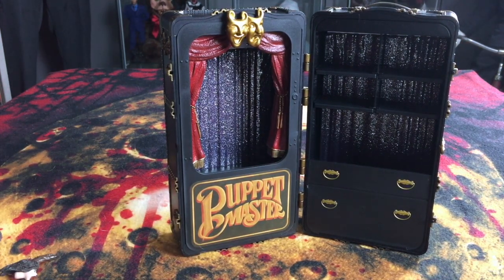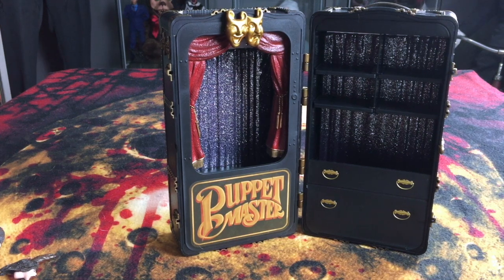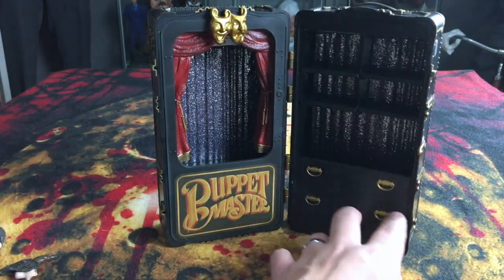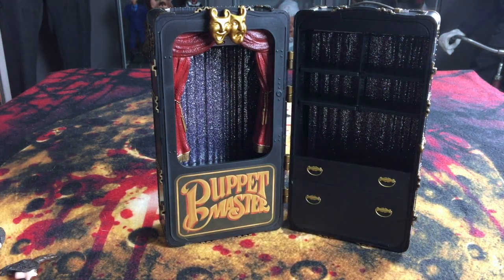NECA, I think you did a great job. I love the trunk. I love Leech Woman. I love the whole Puppet Master line thus far. I have the whole set. I'm currently up to date with it, and I'm just really enjoying this. They did a great job. Getting the trunk was an absolute must for this collection, and I think it all ties together so super well.